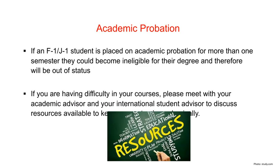We're now going to talk about academic probation. If an F1 or J1 student is placed on academic probation for more than one semester, they could become ineligible for their degree and therefore will be out of status. If you are having difficulty in your courses, please meet with your academic advisor and your international student advisor to discuss resources available to keep you on track academically.